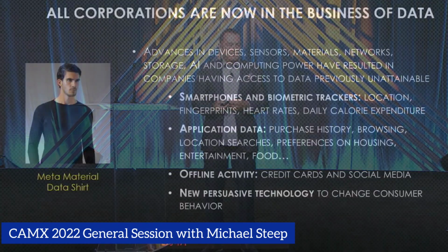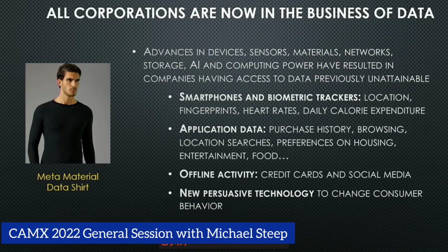All right, so another example. This is a new type of shirt. It's made of metamaterials, which you have probably heard about. Metamaterials are a new kind of scientific material that manages energy as it strikes the material. Energy produced by all of the waves that are bouncing around our heads, from cell phone technology, you name it. So what it does is it harvests energy directly from the atmosphere and then powers the shirt, very low voltage.